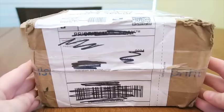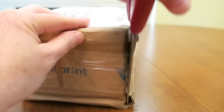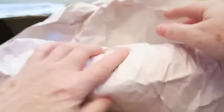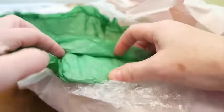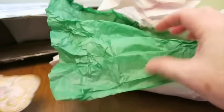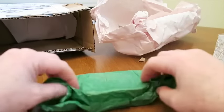Okay, bye. All right, so this came in the mail while we were gone. This is a return, and it is an item not as described. I just went ahead and refunded it before I got it back, but I wanted to make sure it's not broken or anything. There's the lid. And let's see, just to make sure.